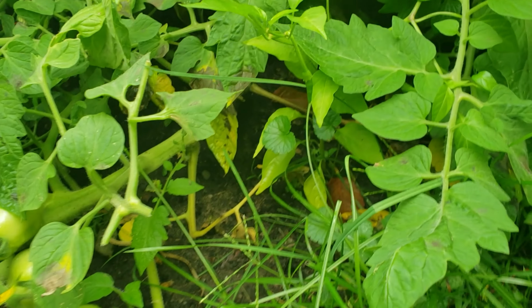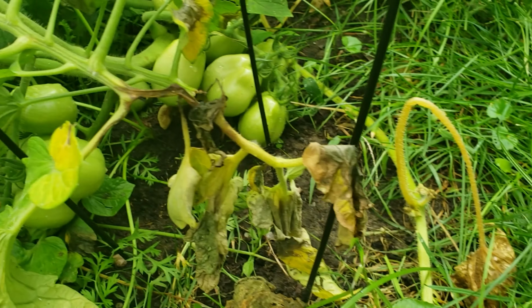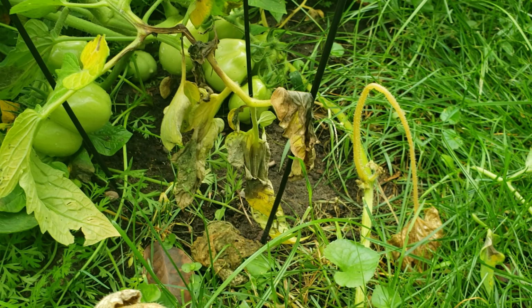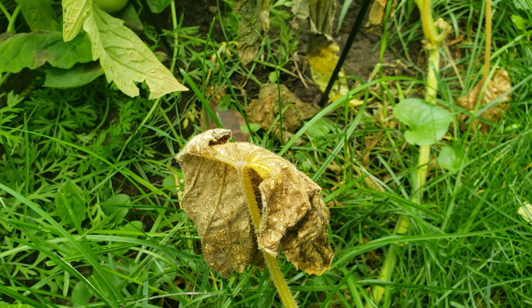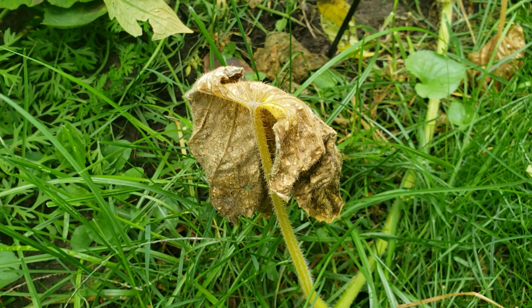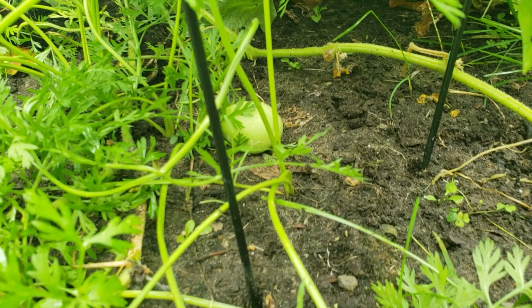Oh my goodness, these guys need to get off the ground. Look at the leaves rotting. This is terrible. This is my biggest problem. Just like my cucumbers initially, these tomatoes are doing way... Okay, that's a cucumber. Oh, I need to cut that. No!